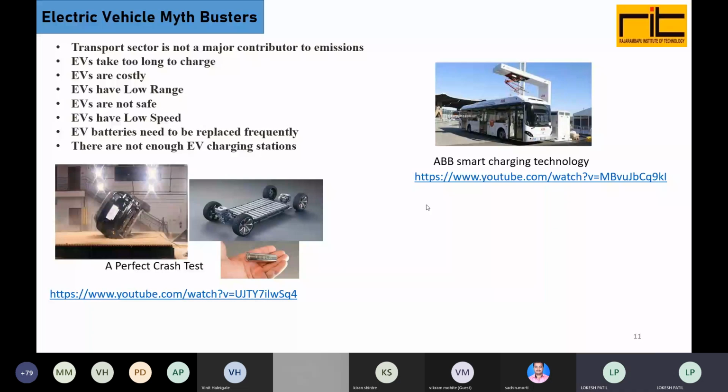If you're going for 100% hybridization, definitely you're bearing that. So if it is 90 paisa per kilometer for purely battery electric vehicles, it would cost 2 rupees per kilometer or something. But again, that is better than 7 rupees per kilometer or something. Okay. EVs are not safe.